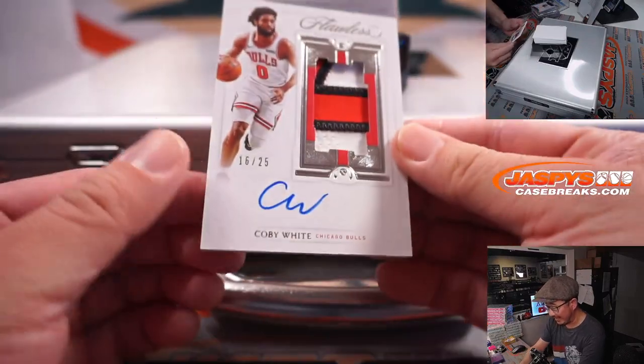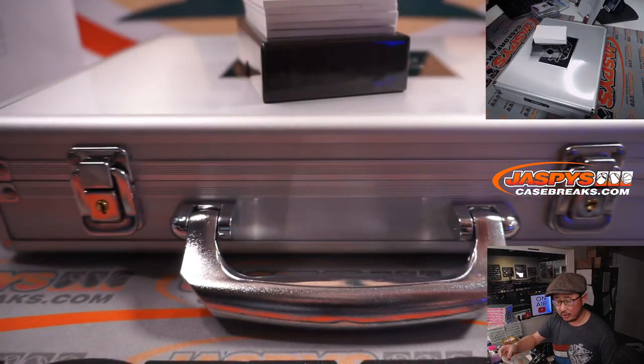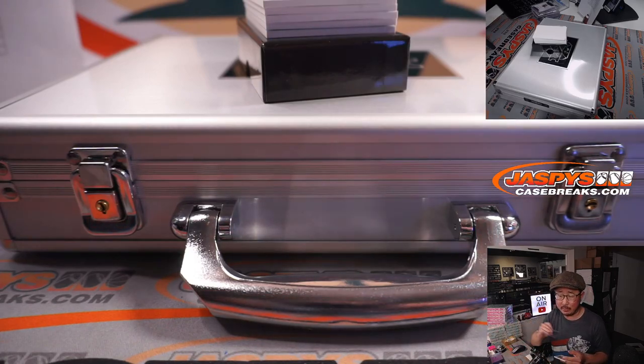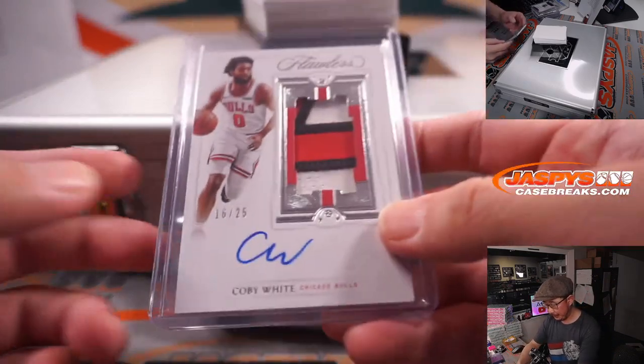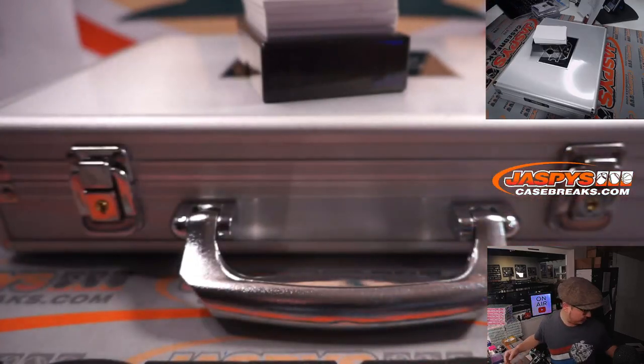We got Kobe White, 16 out of 25, three-color patch and autograph. Chi-Town, Chi-City, that's part of the Orlando number block group. So that goes to Matthew Sherrod with the number 6. 16 out of 25, Kobe White patch auto.